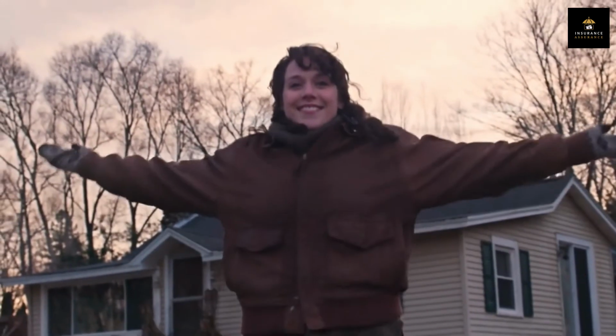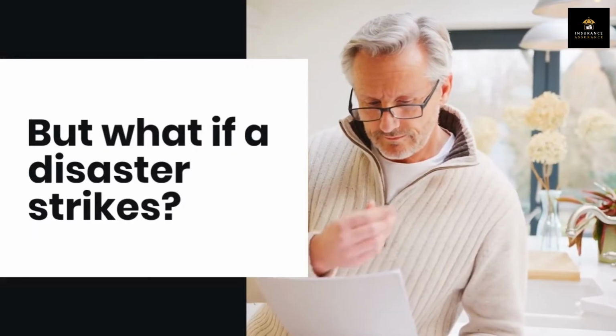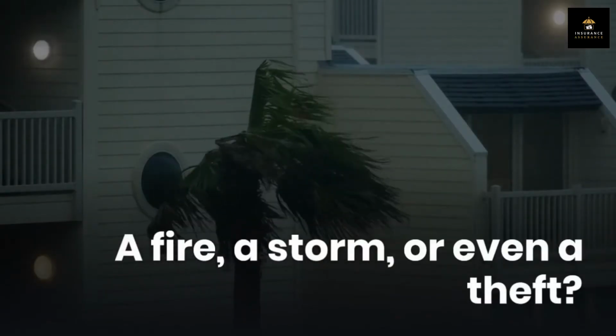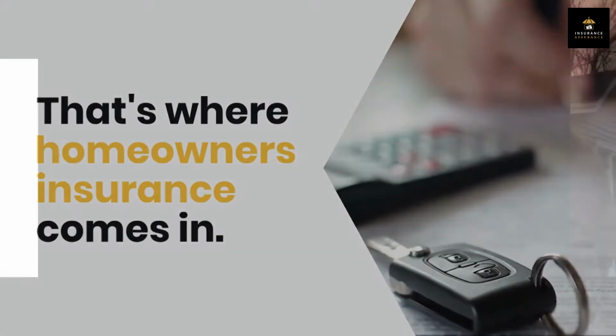You've poured your heart and soul into creating a beautiful home, filled with memories and cherished possessions. But what if a disaster strikes? A fire, a storm, or even a theft? Are you prepared to handle the financial aftermath? That's where homeowners insurance comes in.